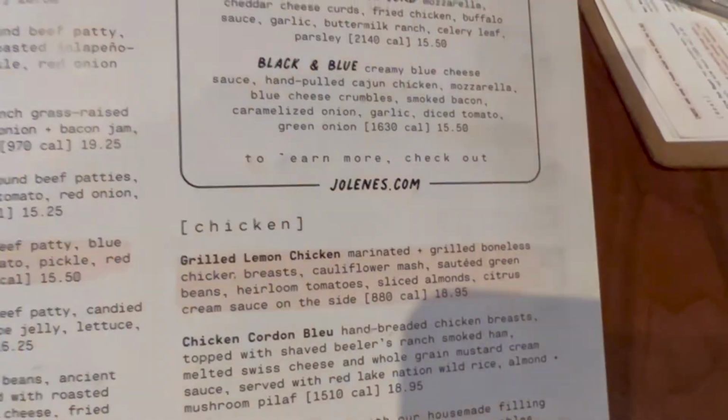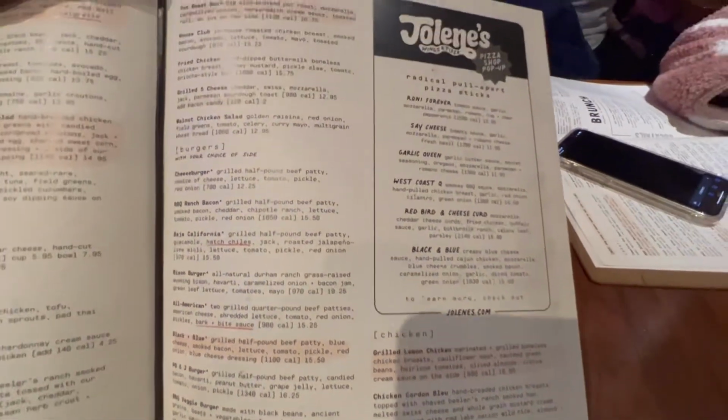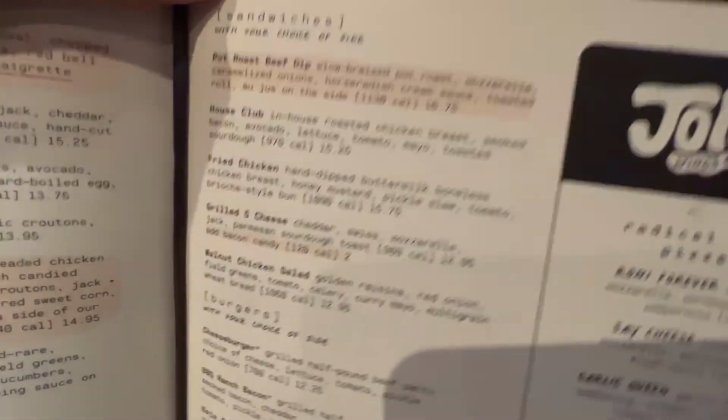There was just so much in the menu that I didn't know what I wanted. I was also looking at the chicken, but I was like, I don't know if that's what I want. So I just went with the pot roast.